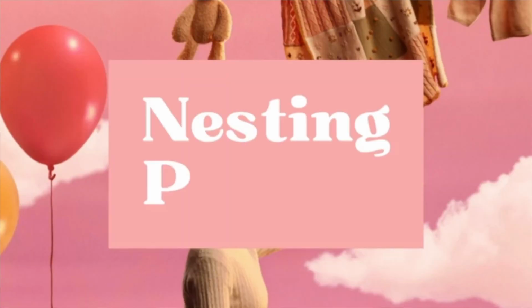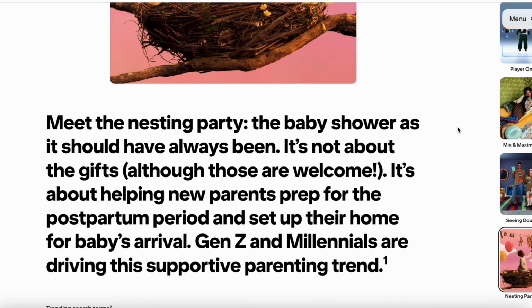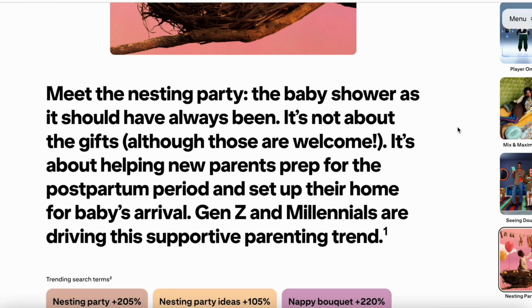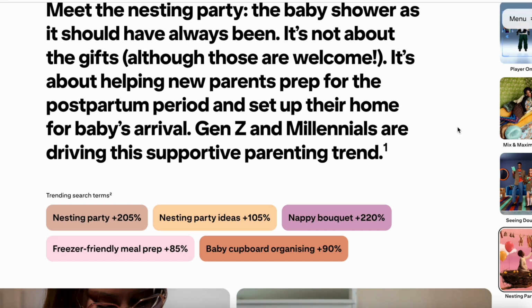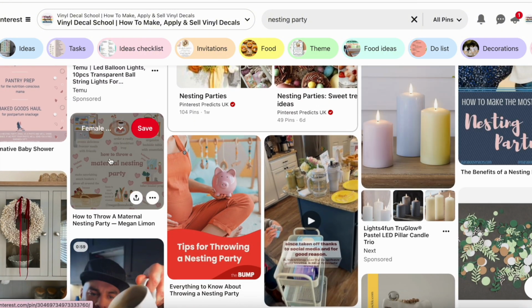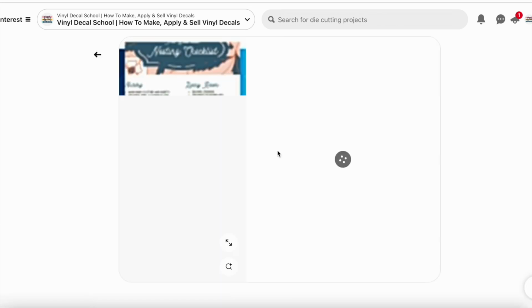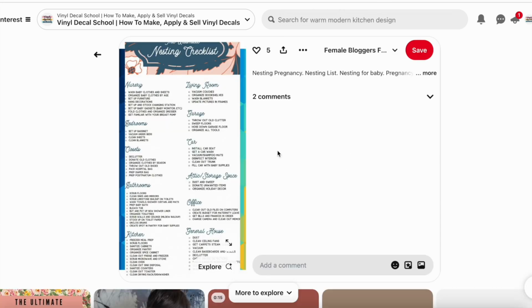I love this trend and I wish I knew about it when all of my friends were pregnant. I don't have kids, but I can imagine them being so helpful. So it's basically a party where loads of people get together and will either clean or prep supplies or make freezer meals for the parents-to-be so that they're prepared for when the baby arrives. So I don't know if decorations and signs for this type of thing will be big, but I do think maybe stationery, labels and stickers are a good place to start.